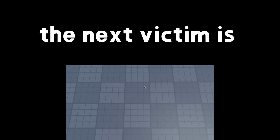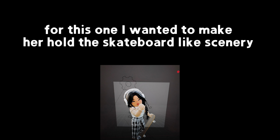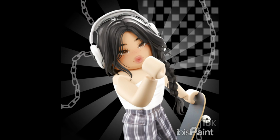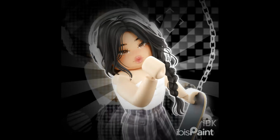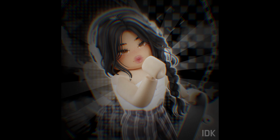The next victim is my SHAYLA with this Sigma fit. For this one, I wanted to make her hold the skateboard like scenery, even though my lazy self didn't even think about doing scenery for this one. For this one, I wanted to give it like a cool and maybe even edgy vibe to it. I think I went for that vibe because it matches the fit so well. I hope y'all like it.